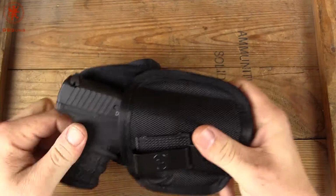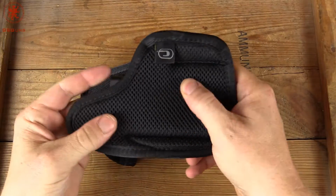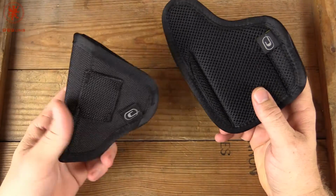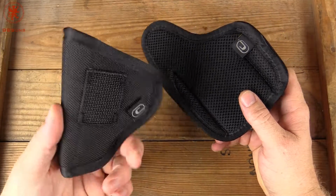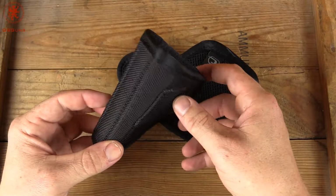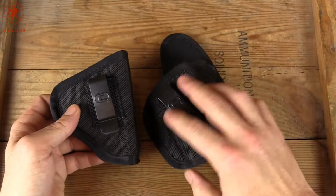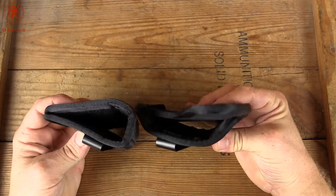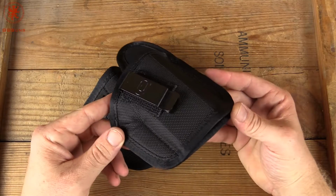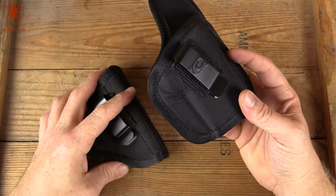Perk to these is comfort. They tend to be quite comfortable. This one has a nice breathable moisture wicking mesh on the back of it to keep it comfortable. This does not, however. This can be flipped and work for inside or outside the waistband, so it's a good experimenting holster. And like I said, the nylon ones tend to be less expensive and a less specific fit. A good one will have guides on it as far as what guns fit and don't fit.